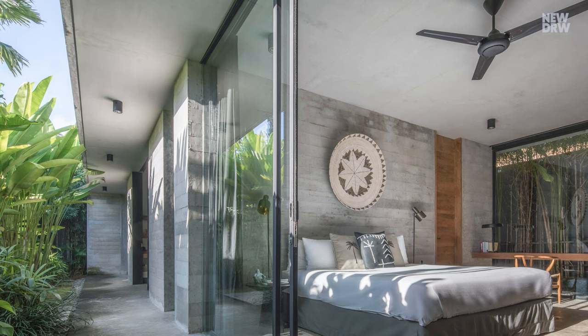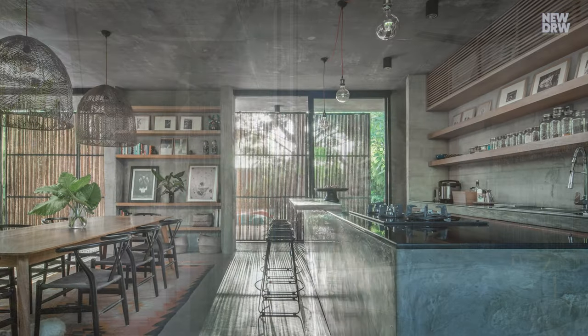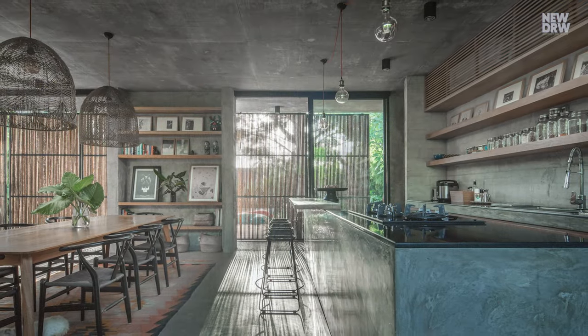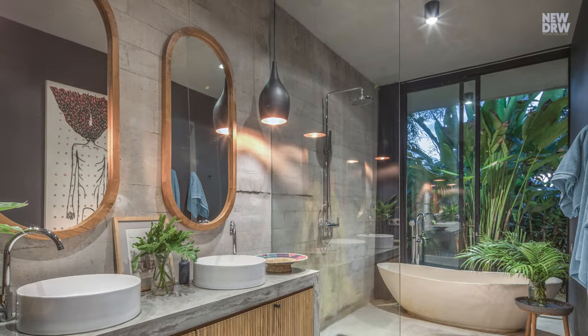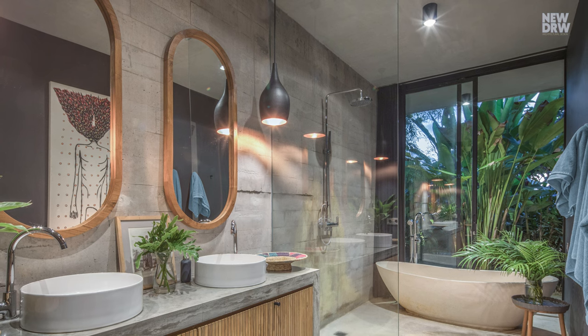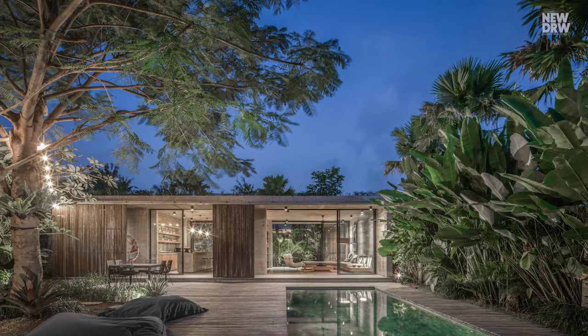Three main bedrooms lie beyond another garden, ensuring privacy. Patterned concrete, wood, and greenery blend harmoniously, blurring the lines between architecture and landscape.